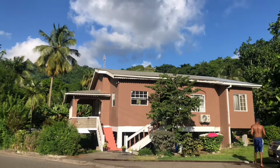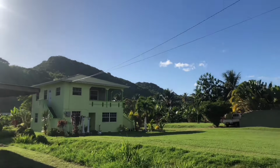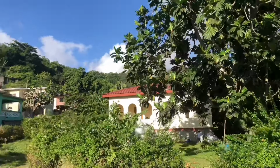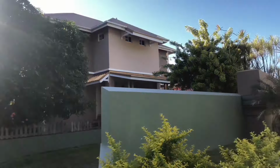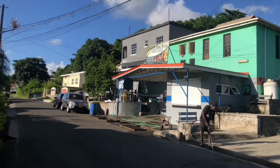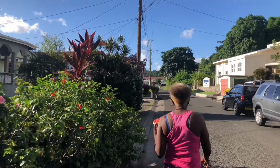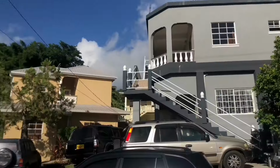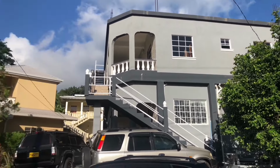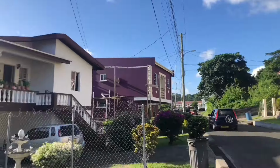I love this color of this house, it's so beautiful. And this one is beautiful as well over here. So pretty. Another house here to my right. And this is a beautiful one as well. The man is cleaning out the drain, which is nice. Another house over here. This is a beautiful house right here. Very beautiful. Really, really nice. And then you have other houses over here as well. This is really, really cute.